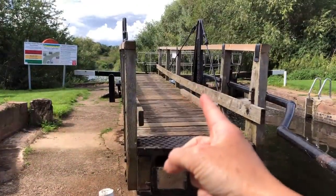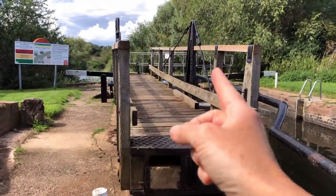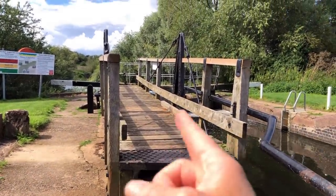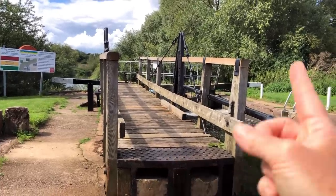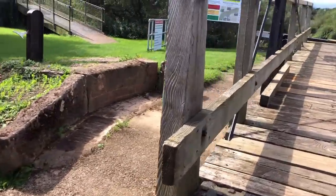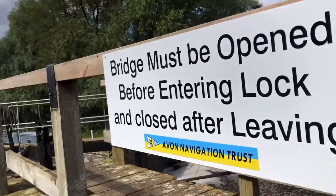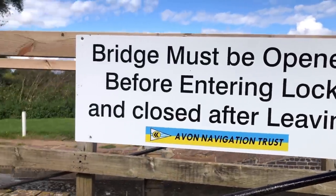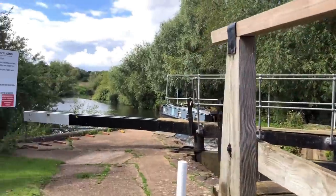This lock has a bridge in the middle and the boat was just in here, so they kindly left it open for me. So what you need to do is open the bridge before you set the lock. It says that here, somewhere. Bridge must be open before entering the lock and closed after leaving. There we go.